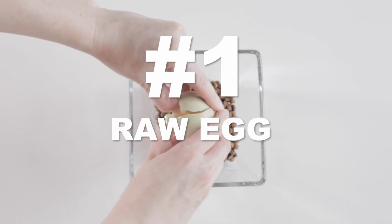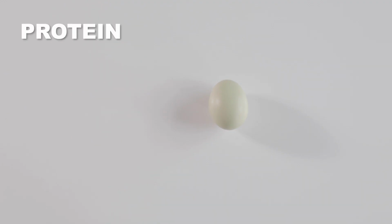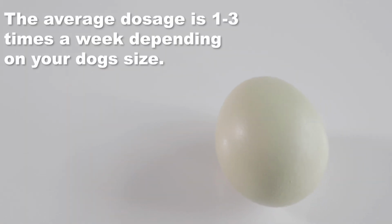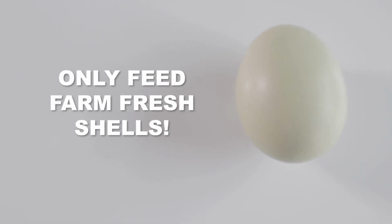Number 1, raw eggs. Eggs are a great source of protein, iron, vitamin A, B12, and also biotin, which supports skin and coat health. With the shell included, it's also a complete source of nutrition. Only feed the shell if they are bought from a local farmer, as most store-bought eggs are sprayed with chemicals.